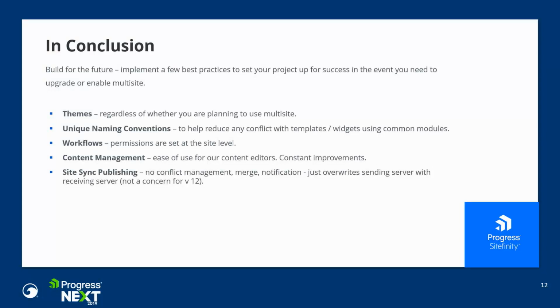I think in version 12, you can sync both ways. I don't believe that you can. Well, I take that back, because on each server, you can set up the target server and the receiving server, so you probably just could make a reverse relationship and do it that way if you wanted to sync backwards.